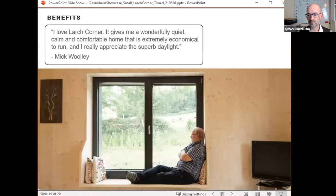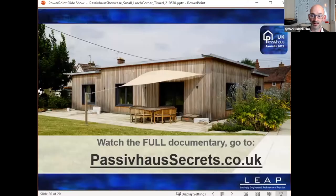And this is a quote from Mick Woolley here: Larch Corner gives me a wonderfully quiet, calm, and comfortable home that's extremely economical to run, and I really appreciate the superb daylight. There's a documentary about the project at passivehousesecrets.co.uk, and you'll be able to hear from Mick and a bit more about the project when you go over there.